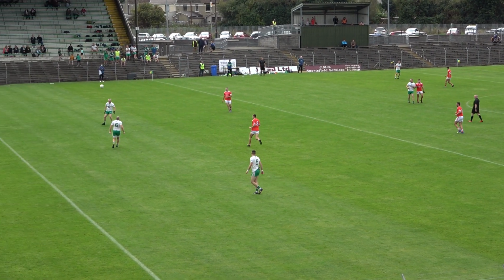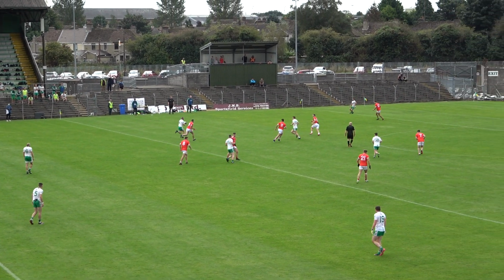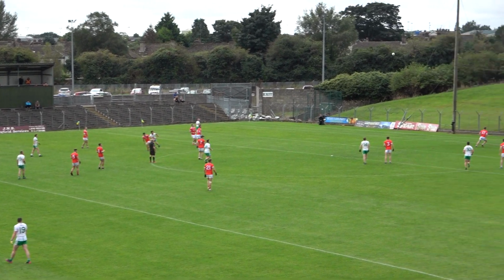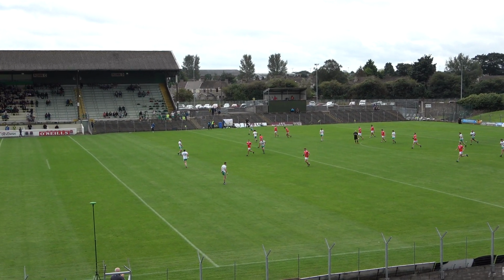There's 29 minutes gone. There is 2 points between the teams. Trim ahead by 2 points. McGinty is on the ball, 50 yards from goals. He takes on Joycey, he's 30 yards from goals. Takes on Tor, slips the ball to Flaherty. Flaherty has a shot. Oh, it's over the bar, could have dropped short. There's only a point between the teams. Landy scored that one. It's his 6th of the game.